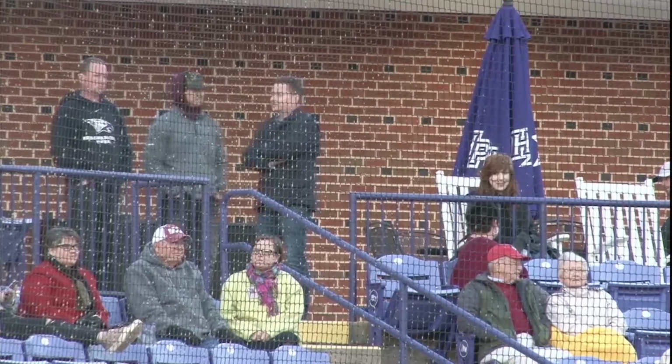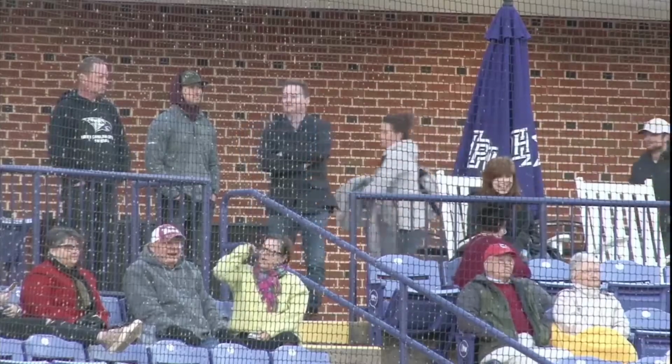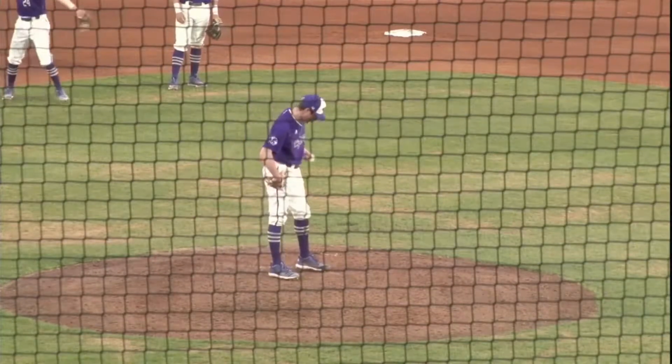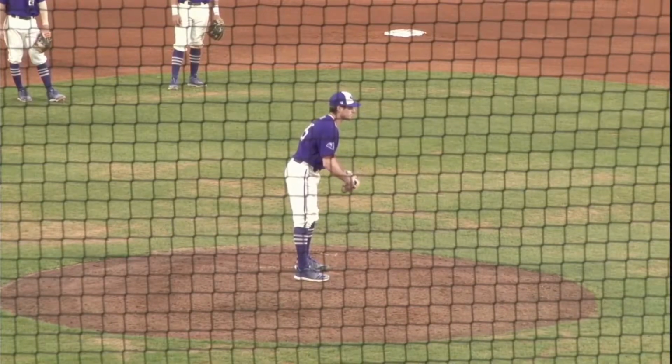Back here inside the campus of High Point University and Willard Stadium. Our score through six, final 4-3, North Carolina Central with the one-run edge. On the scoreboard, 4-7-2 for North Carolina Central, 3-6-1 for High Point.